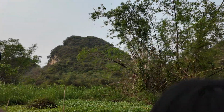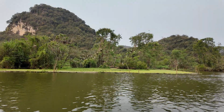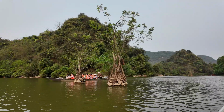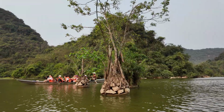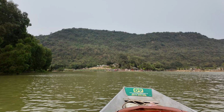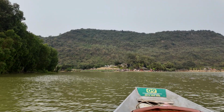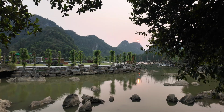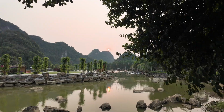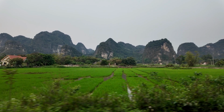The boat ride around the bird watching area lasted around 45 minutes, giving us a chance to observe openbills, herons, and egrets up close in their natural habitat. As the sun began its slow descent, it was the perfect way to end the day, peaceful, reflective, and surrounded by the stunning nature Ninh Binh so generously offers.